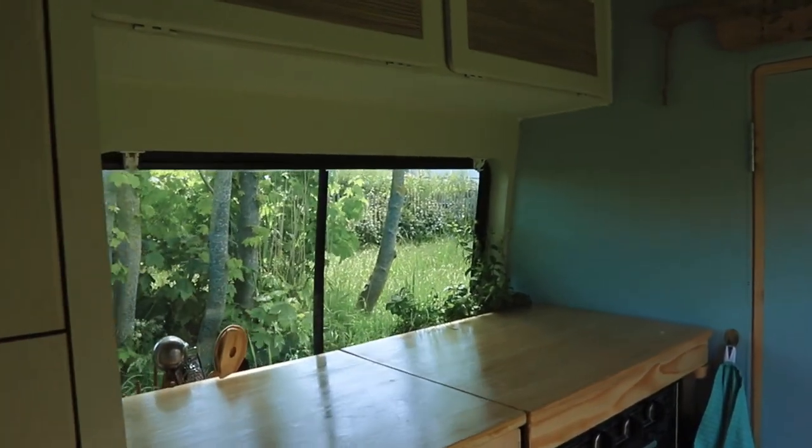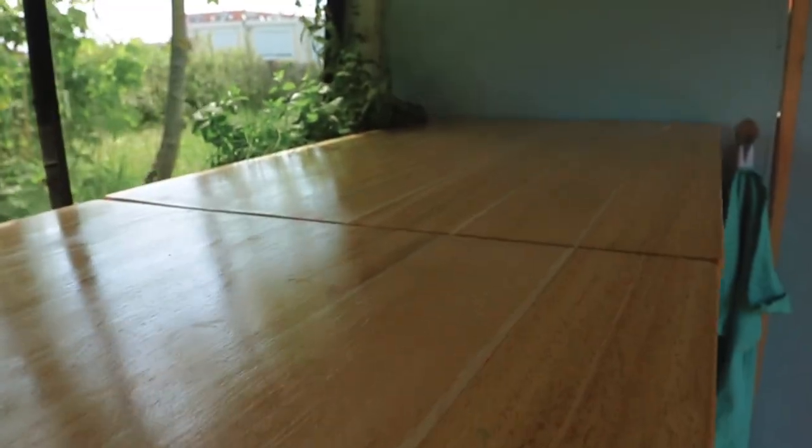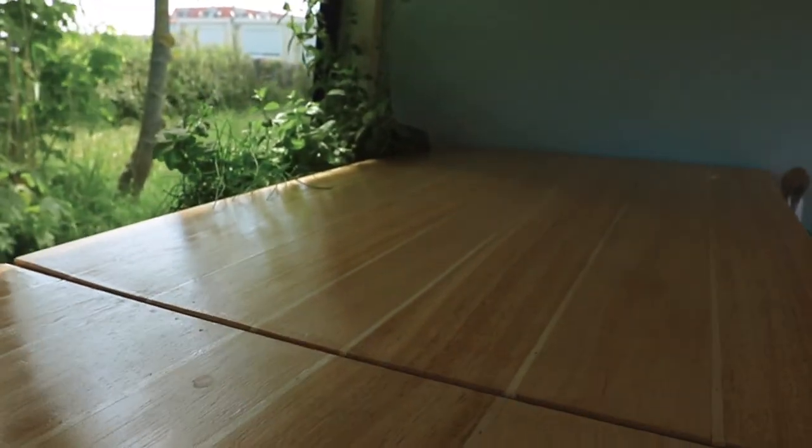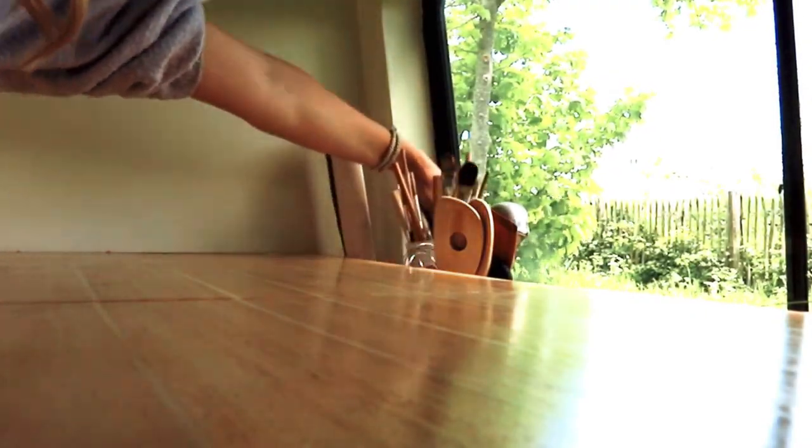The whole van is actually inspired by beach, ocean, and the culture that comes with that. And this kitchen countertop is actually inspired by the old school surfboards. But more details on all of that in my van tour, which is going to be in the next couple of weeks when everything is finished.